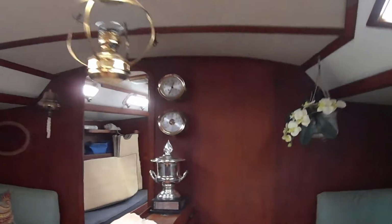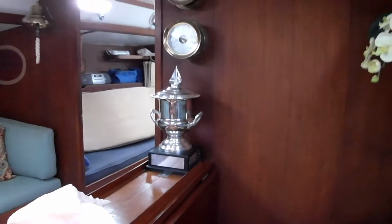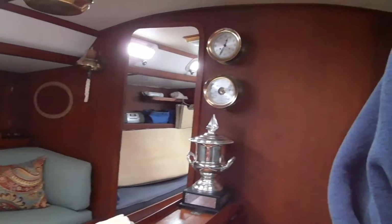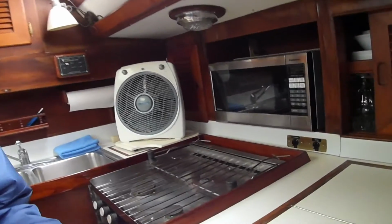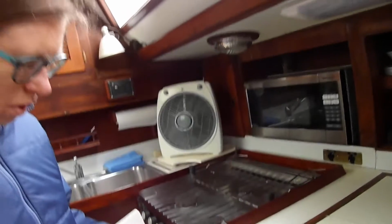What's the trophy for? He was a founder of the Chesapeake Bay Bristol Club. Oh, okay. And they retired the trophy after 45 years. Gave it to him. I didn't really know about it until I mentioned it. And yeah, we'd love to see it. So, put that in your team and I'll give it a yank. There you go.